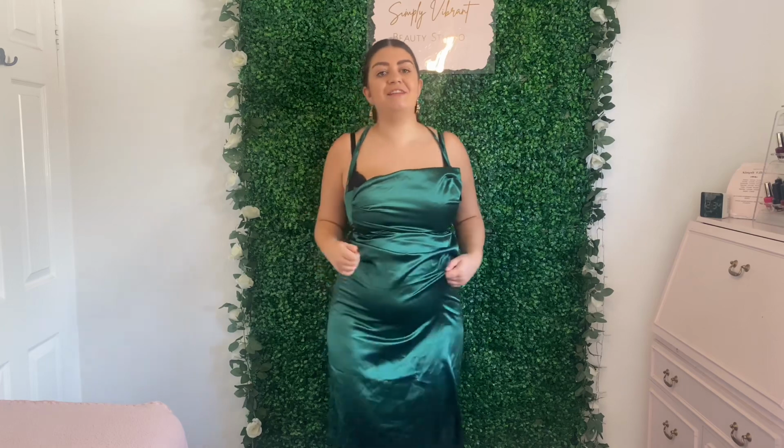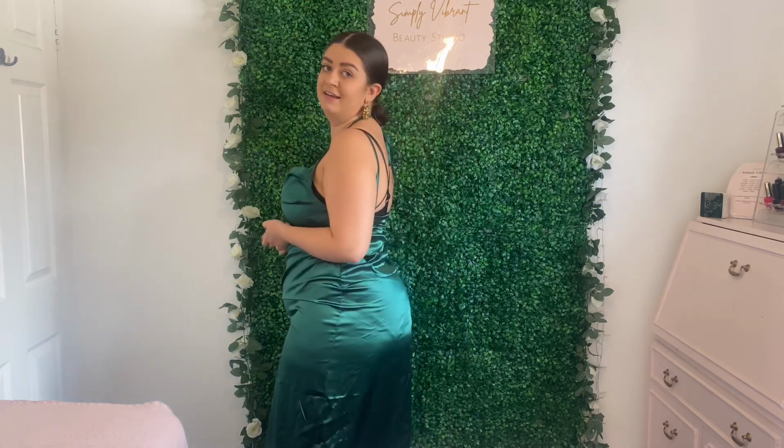In the shoot as well, I wore some gold heels. I don't actually have any gold heels, but I have gold sandals I could pair with it for a little flat alternative. But this is a main character dress. It may be my birthday dress, I'm not sure. I just think it's stunning.